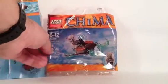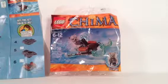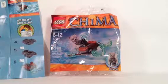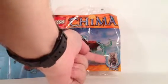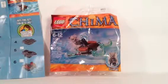So the package for this set basically shows Sykor on this little vehicle riding through the ice, and honestly, I don't understand this part of Chima because I have to catch up with the storyline and the little TV show that they've had for a while. So I can't really say much as far as the context of this vehicle. And they show Sykor himself on the bottom, so you get to familiarize yourself with his name.